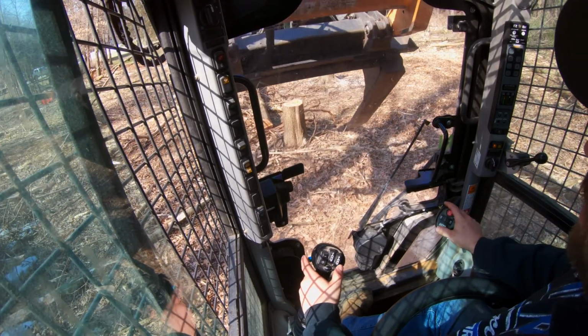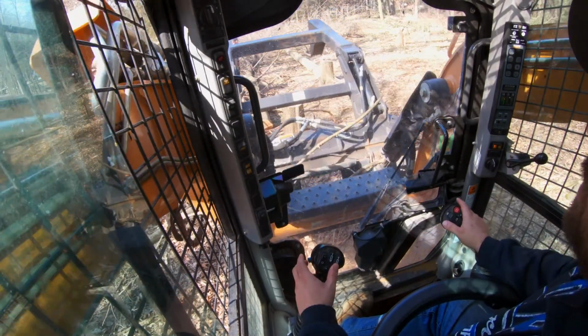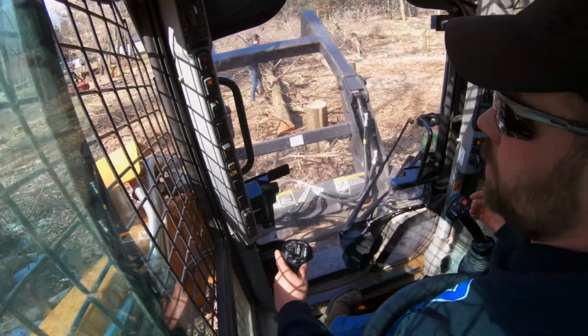Twisting with the machine, I could make those trees dance and go where they need to go, where I want them to go.